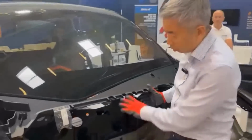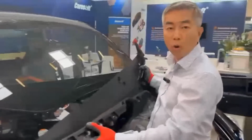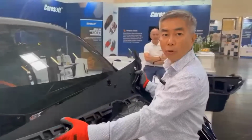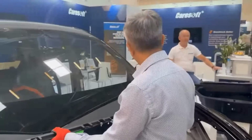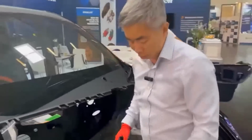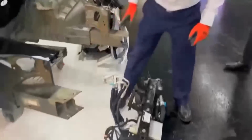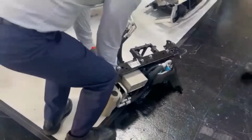So here we have already one nice part. It's the coil, but it's also the water box. So there are two parts in one. So they eliminated complexity with one part less on the vehicle. Okay, so here we have the cooling beam. Can I help you? Yes. We have the cooling beam.